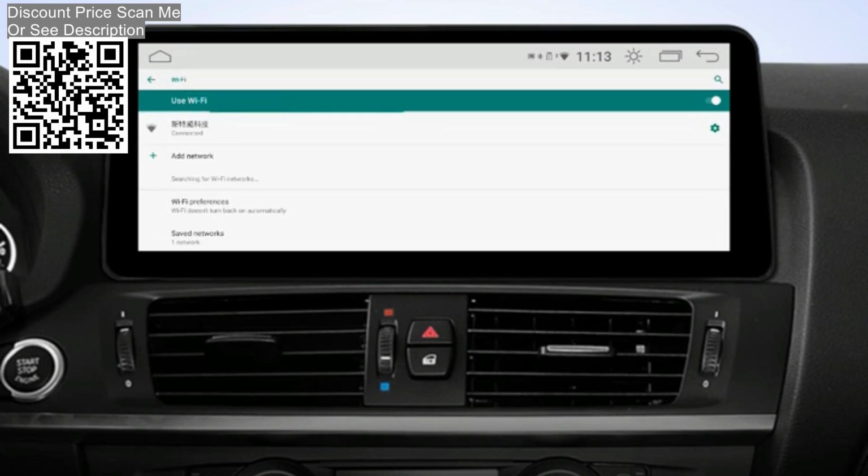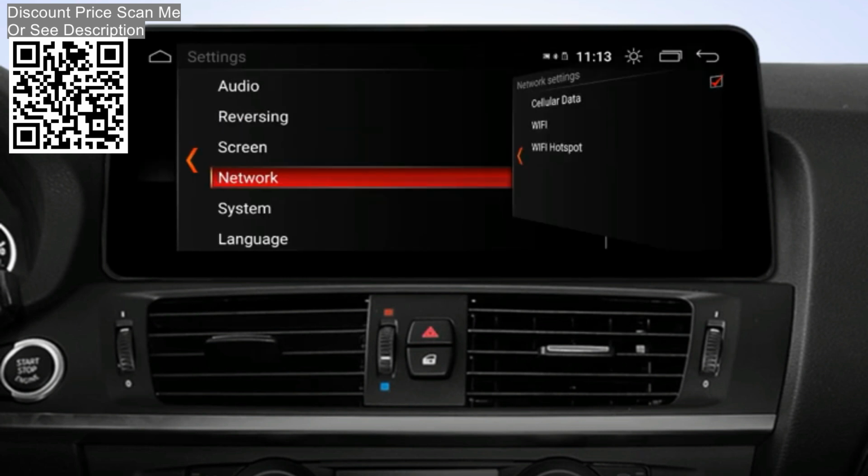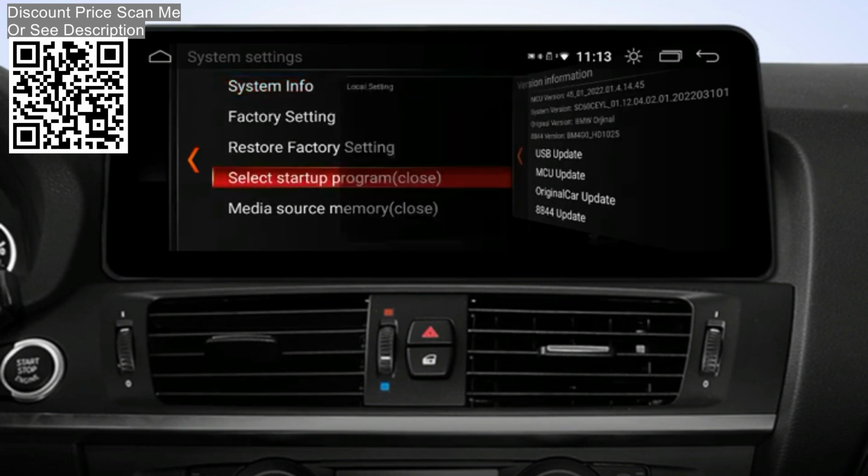3: Is this compatible with BMW F25 2014? The product supports BMW F25 and F26 from 2011 to 2017. 4: Are there all languages? Yes, at present it basically supports 90% of the world's languages.